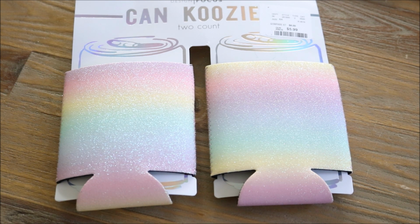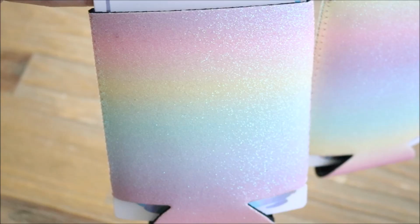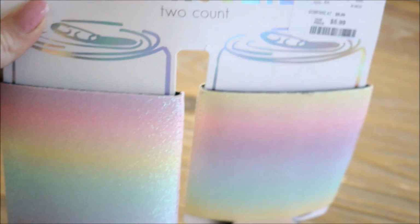And so that is where I found these, and I'm not sure if I'm going to keep them because I just don't really need them. But at the time, again, I'm an impulsive buyer, so I brought them home with me, and they are super cute. I love the very faded out rainbow colors, and then they are covered in iridescent sparkles on both sides. Here's the price tag, $6 for the set of 2.